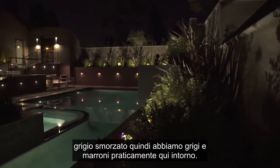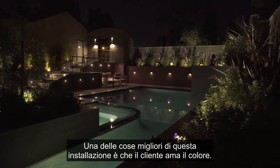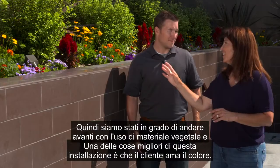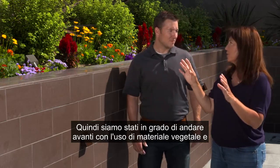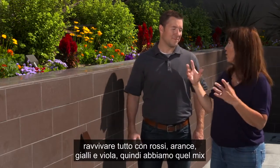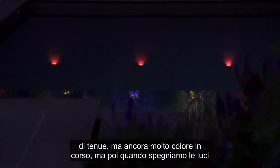So we have grays and browns pretty much around here, but one of the best things about this installation is that the client loves color. So we were able to go ahead with the use of plant material and brighten everything up with reds and oranges and yellows and purples. So we've got that mix of muted but still a lot of color going on. And when we turn the lights on at night, everything pops.